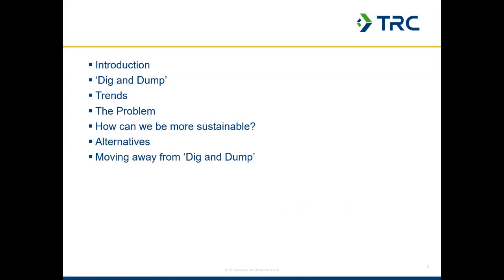So just a quick rundown of what I'm going to be presenting. I'm going to start with a brief introduction into remediation, the reasons for it, and I'll then provide a background on dig and dump and why it's been seen as the preferred method for a lot of clients, and then I'm going to follow that up with the trends in dig and dump, and then I'm going to talk about some of the problems that dig and dump has and the negative impacts it has on the environment, and then I'm finally going to talk about some alternatives we should be considering to replace this method of remediation, and finally discuss how we can work with clients to see the benefits of moving away from dig and dump to use more innovative and sustainable methods of remediation.